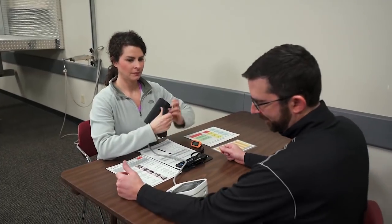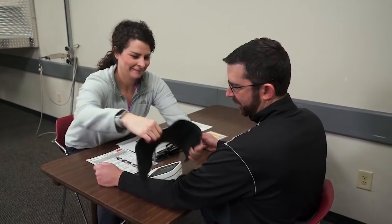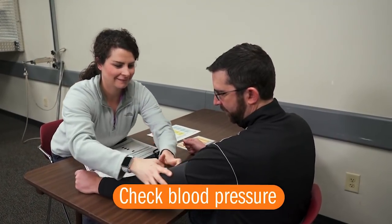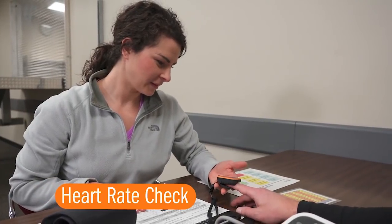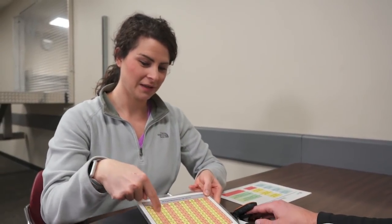The screen doesn't take long and is conducted at various locations across the country. As a safety measure, your blood pressure will be taken at the start of the screen and your heart rate will be monitored throughout the entire screening process. Your screen will be stopped if your heart rate meets or exceeds your age-predicted maximum, or if the screener assesses you have the potential to injure yourself.